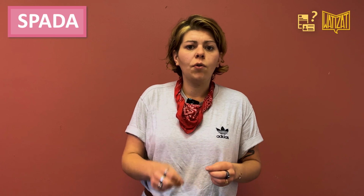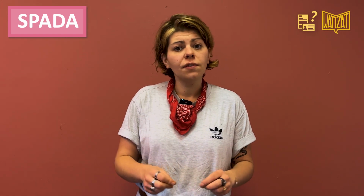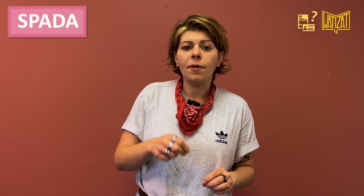This mailbox allows OFPRA and CNDA, National Court of Asylum Law, to contact you. When you have an address, you also have the right to social assistance and legal support. This means you have the right to health insurance, emergency housing requests, transportation, discounts, follow-up on your asylum application, etc.